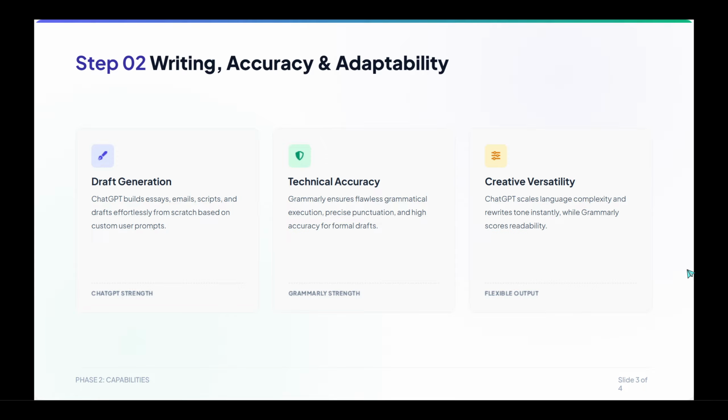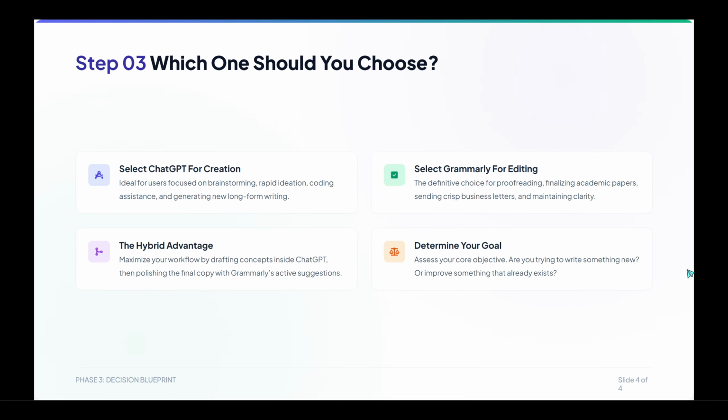Accuracy and language support differ in emphasis. Grammarly provides strong grammar and punctuation accuracy, with clear flags for errors and suggestions that follow established rules. It's great for catching the small things you might miss after reading your own draft 3 times.